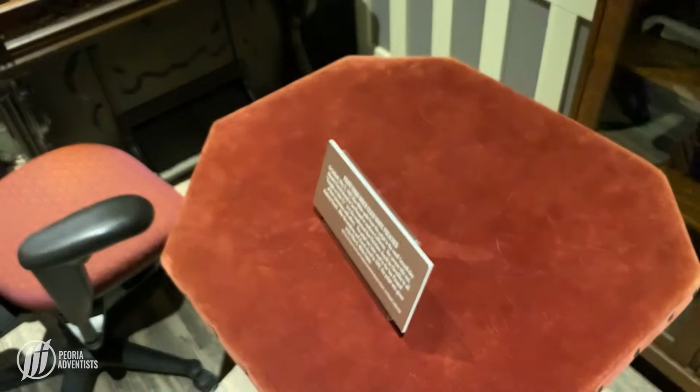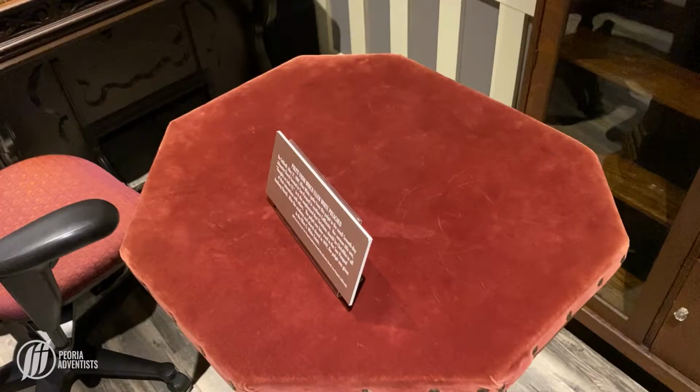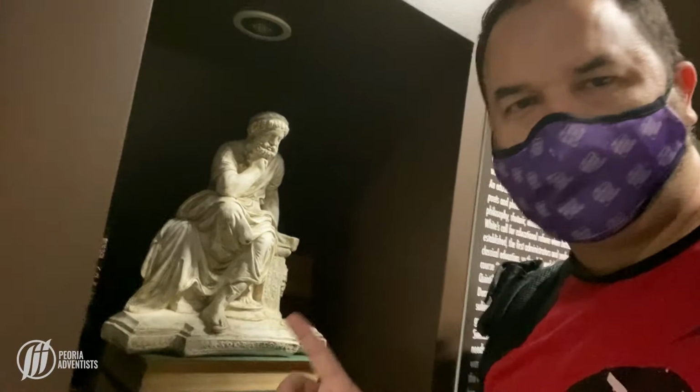How many sides does this have? 1, 2, 3, 4, 5. It's a hexagon. Wait. No, octagon. I was wrong. Look at this model of Socrates right here. Greek paganism. All right, now that we're done at the Ellen White estate, let's go upstairs and see what trouble we can get in there.